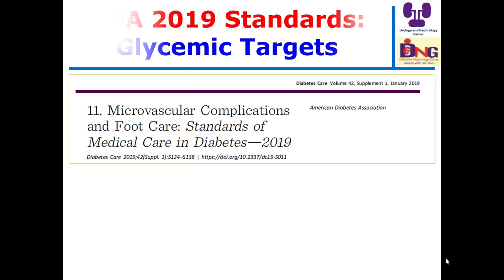Also, I would like to show you that the Standards of Medical Care in Diabetes 2019 is already released through the supplement of Diabetes Care, including many chapters about definitions, classification, diagnosis, management, and prevention of diabetes. So I encourage all of you to go through all the contents of the guidelines of the American Diabetes Association by reviewing this supplement of Diabetes Care.